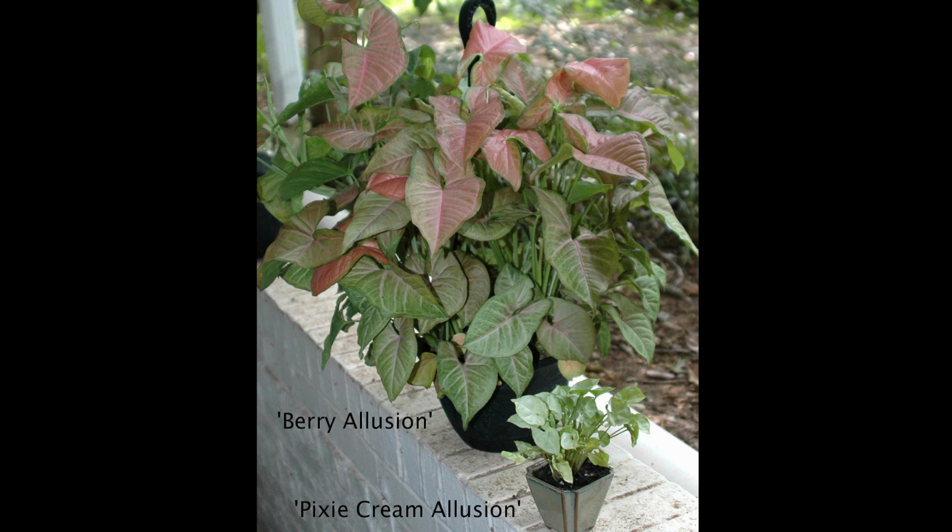The really big one here is Berry Illusion. It's a pink that fades much more whitish, paler. But that's a beautiful plant. It's not as all pink as Neon Robusta and some of the others, but it's available everywhere, and it's really beautiful. And the smallest little one was Pixie Cream Illusion, which is grown in this little bonsai pot. But even when we put it out in the large pots, it just stayed small. It's a great terrarium plant.